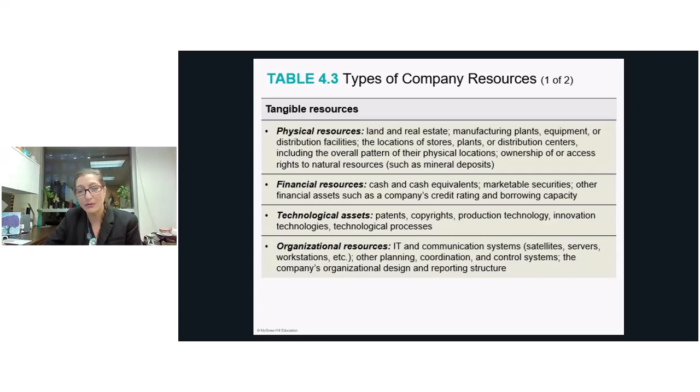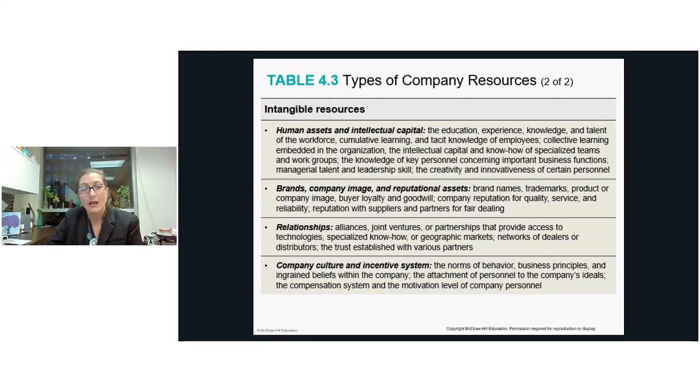Technological resources include patents, copyrights, production technology, innovation technology, and other technological processes. Organizational resources include IT and communication systems, coordination and control systems, and organizational design and reporting structures. These are organizational resources. The intangible resources within a company include human resources and intellectual capital, the brand and the reputation of an organization, the strategic alliances, the joint ventures, and the relationships and partners that provide an organization access to technology or specialized knowledge or geographic markets, and the organizational culture and the incentive system is also an intangible resource.